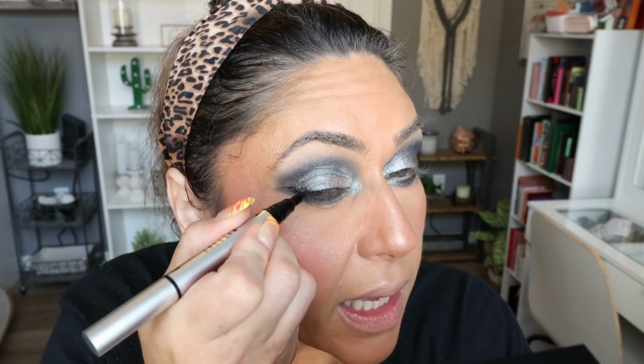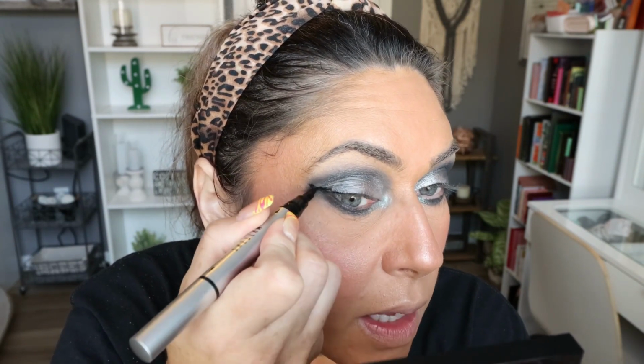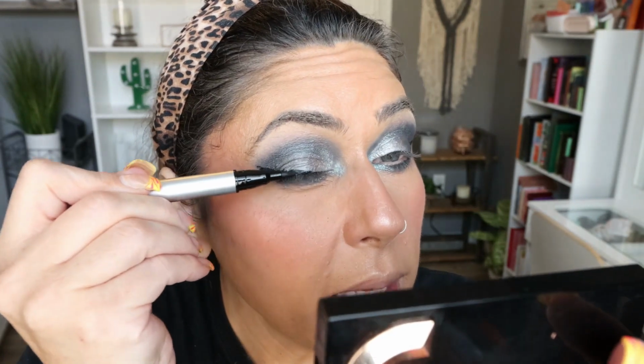Now you can just use the wing the liner gives you, or again, you can use it to build a wider, longer wing. So now with the brush end, I'm going to fill that in. I prefer a little bit longer wing, but I'm going to use the basis of the stamp to create that. It makes it really easy. It basically gives you the pattern or the outline. And then we will fill our wing in.